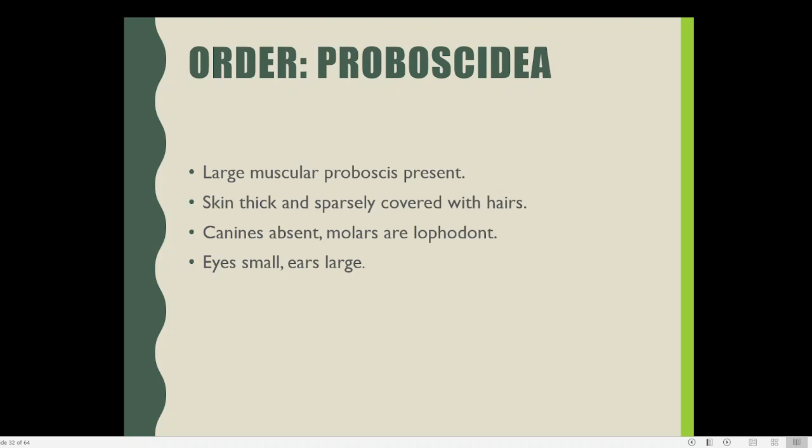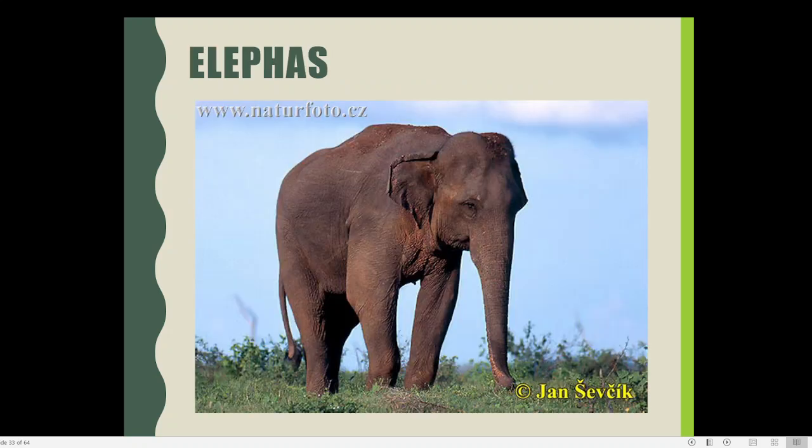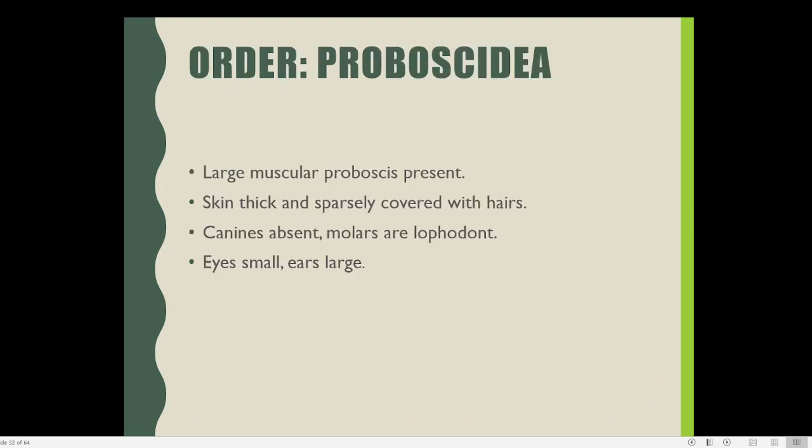Then coming to the eyes. If you look at the eyes, they have very small eyes. You should compare the head with the eye. Even in a smaller animal like human being, our eyes are somewhat prominent. But for a bigger animal with a very large head, still its eyes are very small. So eyes compared with the rest of the head are very small, but ears are very large.